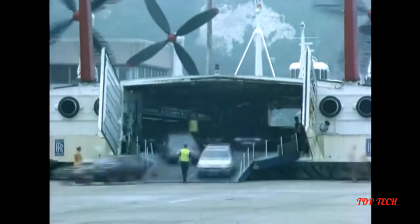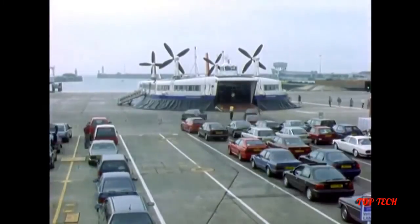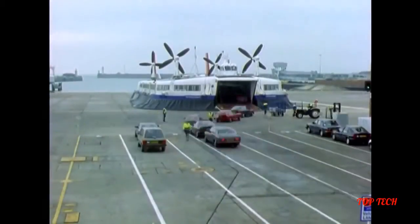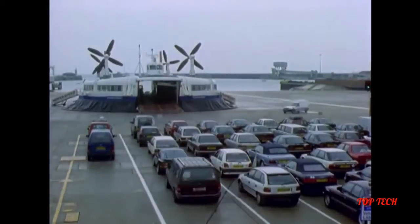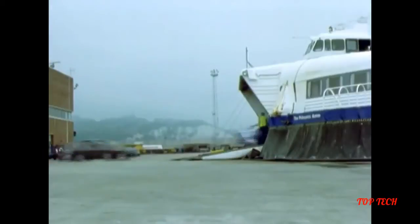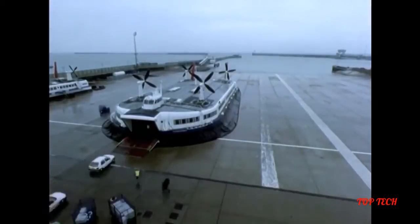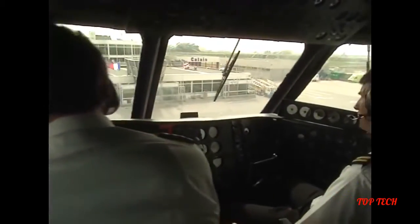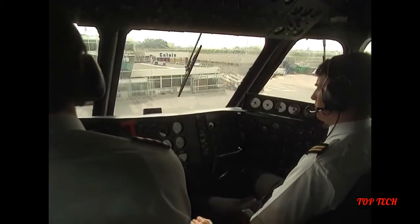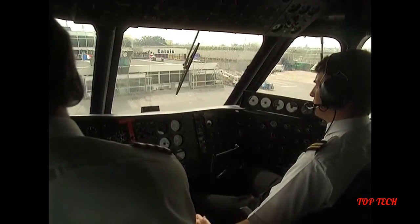Since the service began over 30 years ago, these enormous hovercraft have transported 70 million people and 10 million cars. The controls are more like a plane than a boat, but they have a logic all their own. The controls are quite simple.